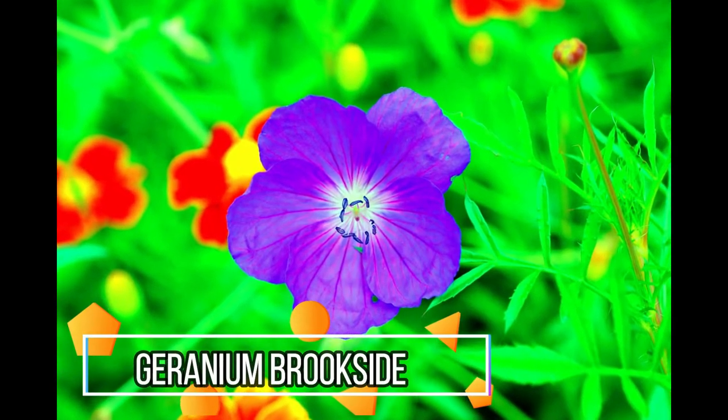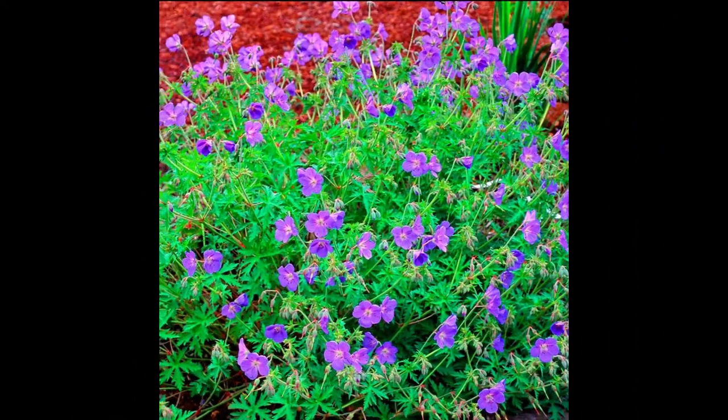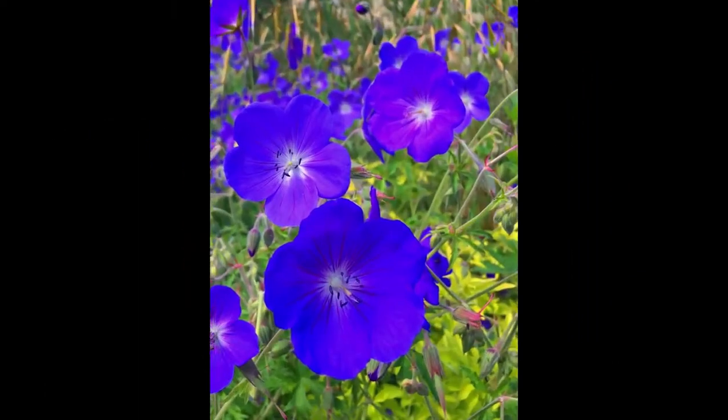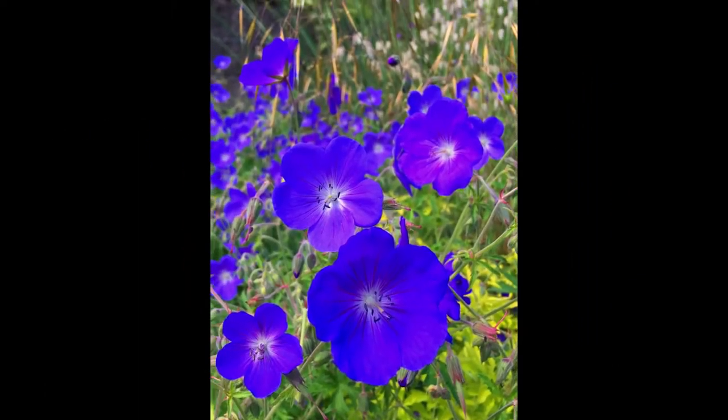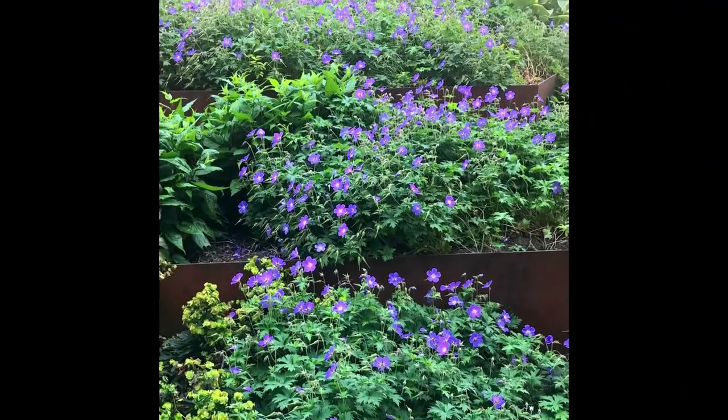Geranium Brookside. It is the symbol of delicacy and love. It is sown everywhere in the world. Its colors can bring beauty to the garden. It forms a bushy kind of setup with leaves, and then its flowers make a very graceful combination. It forms buds and then blooms flowers. Above all, this will occur at a super fast speed.